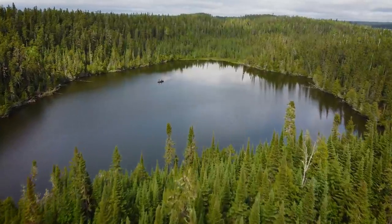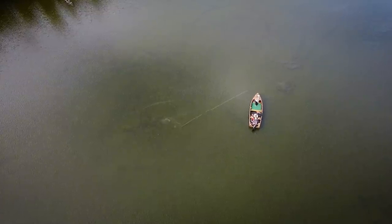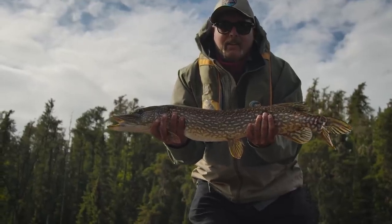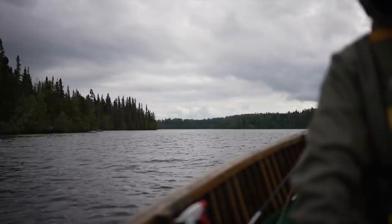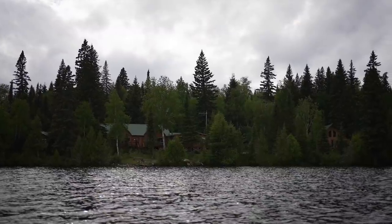Ethan just brought us into a back bay and we're literally on a casting platform as if we're in the Bahamas fishing for barracuda. We are seeing every take. We're fishing in 2 feet of water. Absolutely amazing. So good. Thank you, Ethan. We had a fantastic taste of what this lake has to offer. I can't wait for tomorrow.